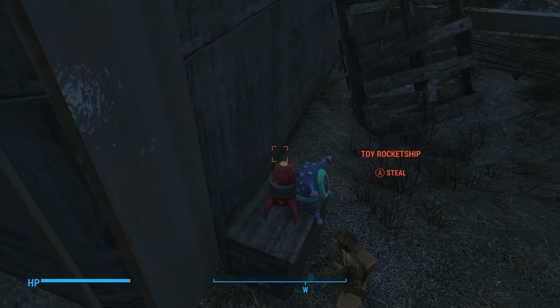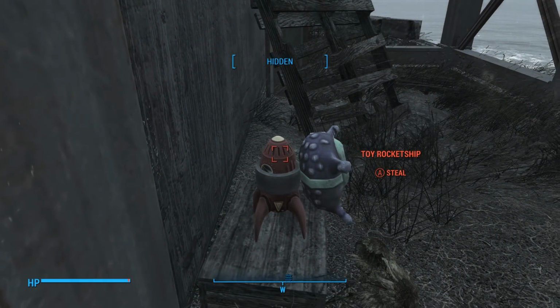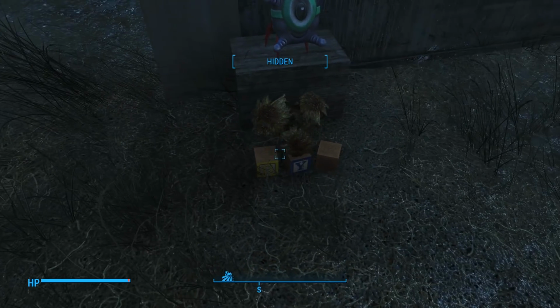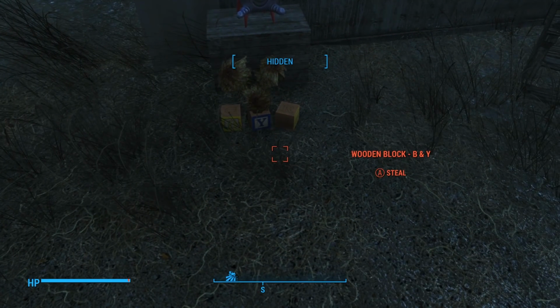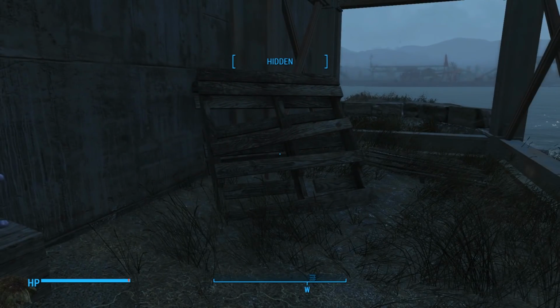It's a little alien strapped to a rocket ship. This is actually a special setup by the developers because if you grab it, it won't look the same when you drop it again, so it's definitely an Easter egg. And if you look really closely at the letters on the block, it spells out the word bye. Too funny. I guess the alien had quite enough of this wasteland and is headed home.